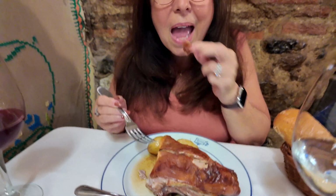But this is how I'm doing it. Well, there you go. Rip a piece off. There you go. It's good. It's not actually too dry. Good. It's nice. I like it.